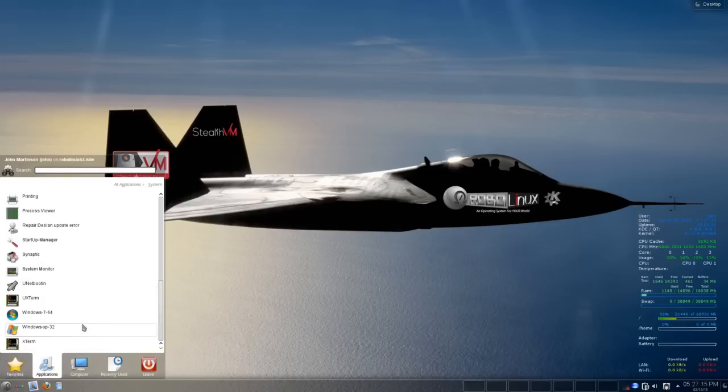And then we've got some terminals here, and as you'll note, I've got my Windows 7 64 as a launcher inside System, so I can actually right click it and add it to the bottom taskbar. And I've got my Windows XP as well, another X-Treme terminal. Utilities. Okay, it's a pretty long list, folks.